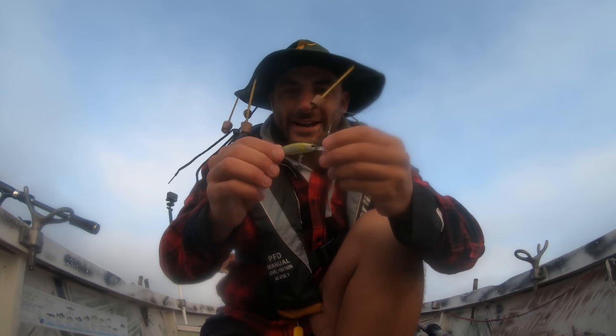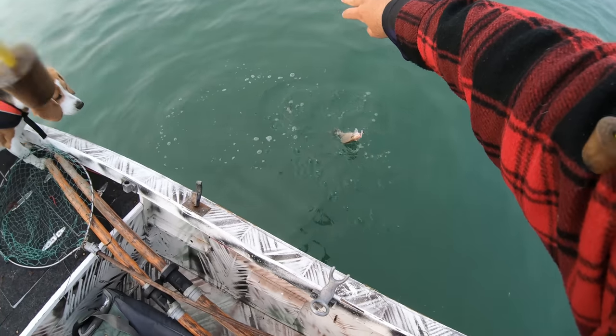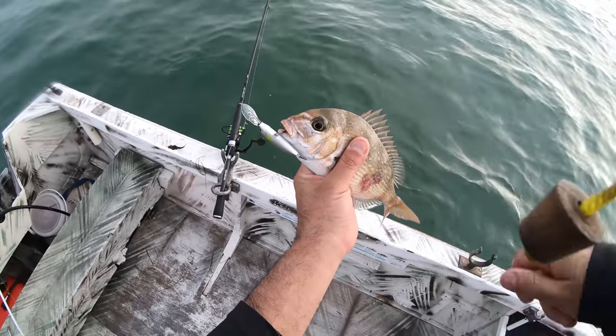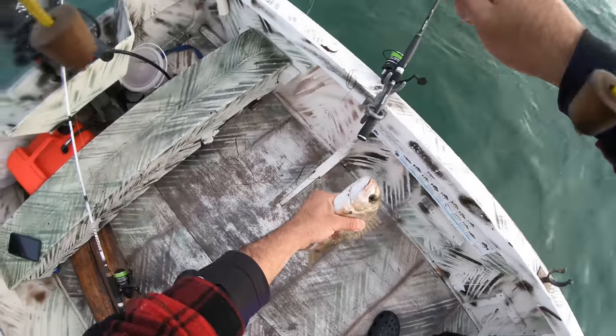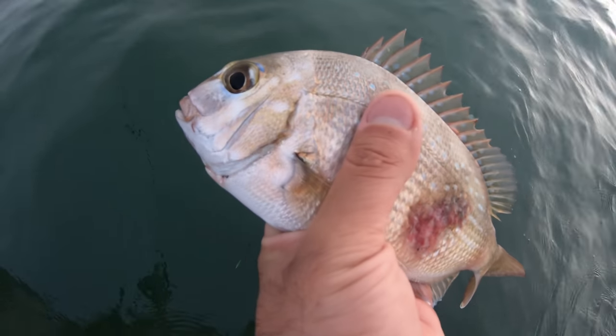mate. I know what you're thinking. Why did you throw that back? He smashed this lure. I'm sorry that this GoPro wasn't working for some reason. Oh, little one. He's been hit by something there. He's absolutely annihilated that. Hook out. All right, let's release you. Look how much he's been hurt there. Something's been attacking him.